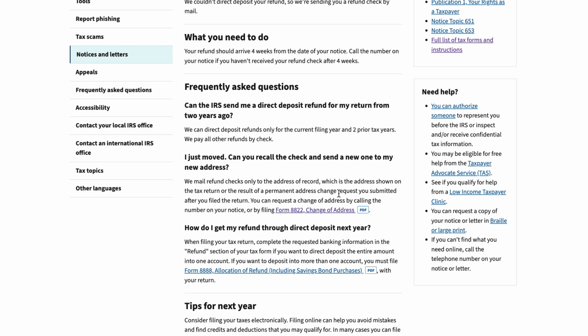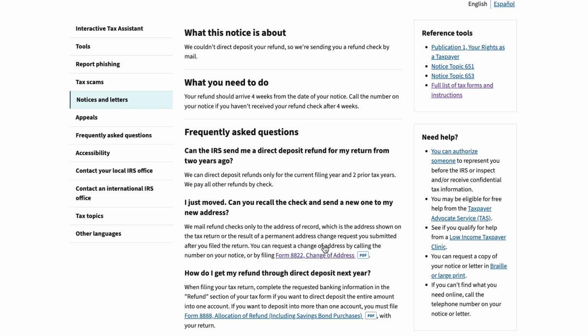Again, it reiterates the change of address form if you just moved. And then finally, you can get your refund through a direct deposit. If you want to direct deposit into more than one account, or if you want to buy savings bonds, then you can complete IRS Form 8888, which is the allocation of refund. And from there, you can request disbursement into multiple accounts or even into savings bond purchases directly from the U.S. Treasury. So other than that, this is a pretty straightforward notice.